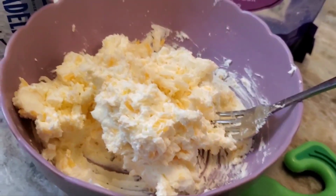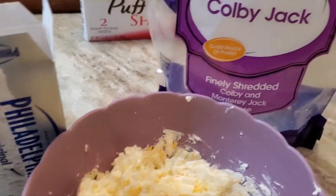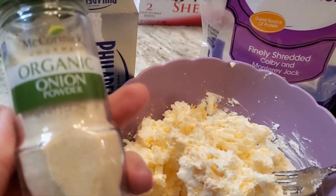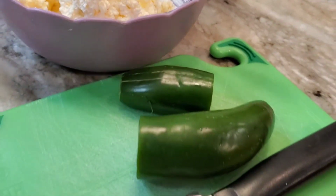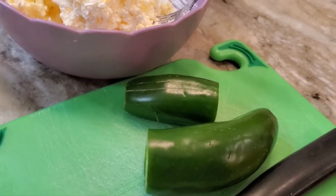So far, I have mixed up cream cheese. Yep, the cream cheese is in there, and the Colby Jack is in there, and I forgot to tell you all about the onion powder. There's onion powder in there, too. Now all I have to do is chop up these jalapeno peppers, remove the membrane and seed so that they're not too hot, and add them.